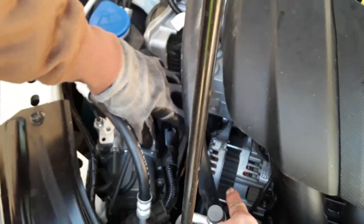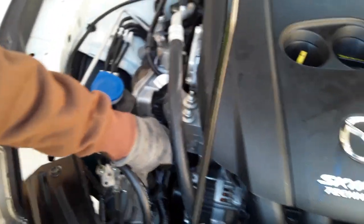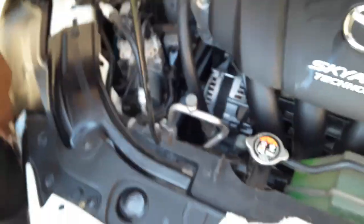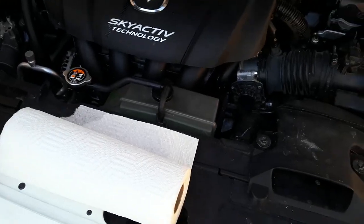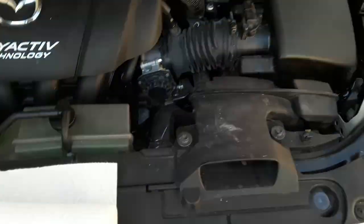What is this thing? This is the alternator. What does that do? It creates electricity. It gives the car a shock to start. Okay, good. What is it called? Alternator. They used to call them generators, but it's using alternate power. Okay, so that's it. So we're waiting on the new battery, right? Yeah.